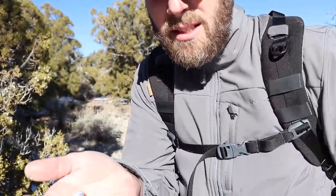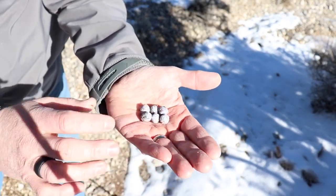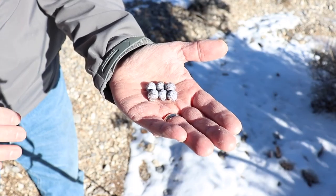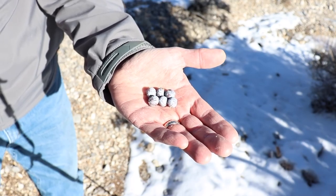And then the other thing is this. See if I can get the camera to focus. So what we're looking at here are, I believe, juniper berries. And I think they're edible, but I'm not 100% sure, so I'm not gonna eat them. Some people are like, well, I think they're pretty good, so I'll eat them. For me, no way, absolutely not, unless I'm 100% sure. So anyhow, some cool discoveries already out in the desert.